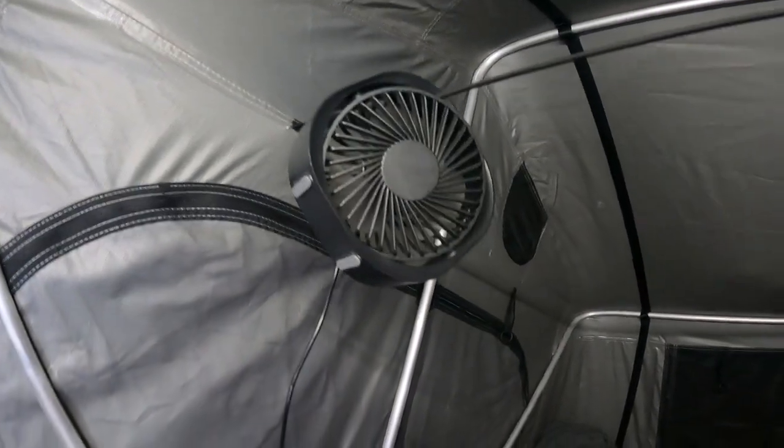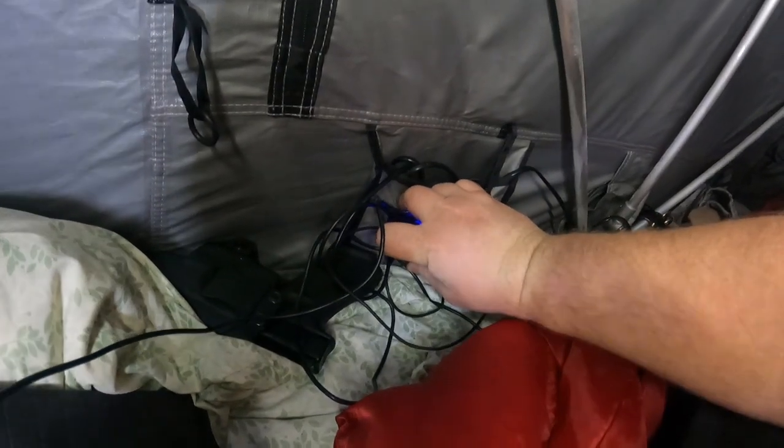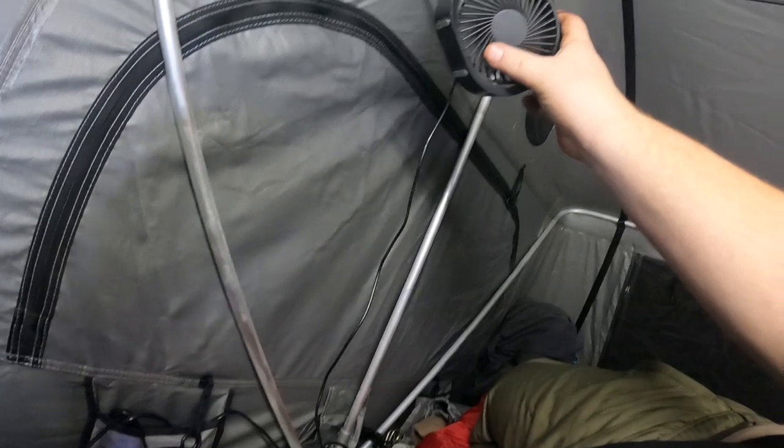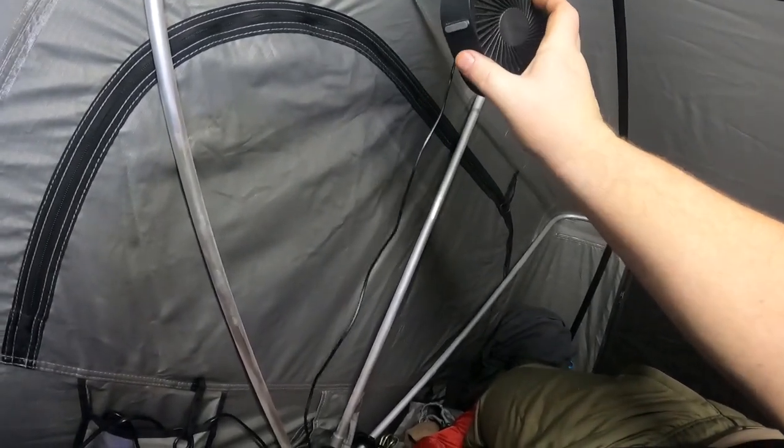Here's our fire hazard we have going on in here. Fan's off for some reason. Do you ever turn it on? Yeah, it's... Got a fan, help with the condensation a little. Plus I can't sleep without it blowing on my face.